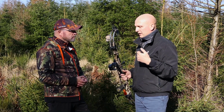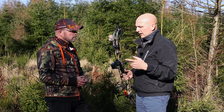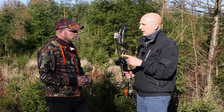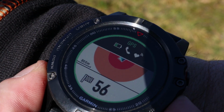Then there's a couple of more features. One is what's called laser locate. So the idea is that when you shoot the arrow, you can get a waypoint on your Garmin device of where the game was standing at the time you shot. Like on the Phoenix? Yes.